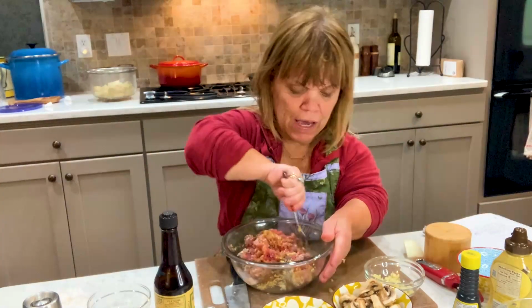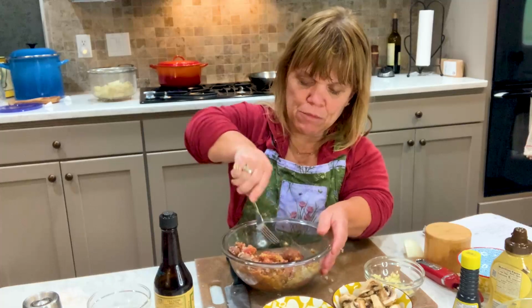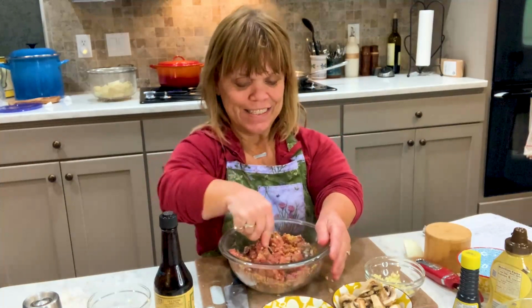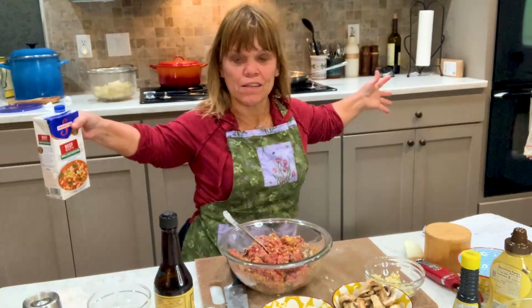Okay, I'm going to add a little bit of moisture in here, and it's not going to be an egg, but I'm going to add like a couple of teaspoons of beef broth. And I forgot to get that. So hang on for a minute. Okay, voila, I'm back.